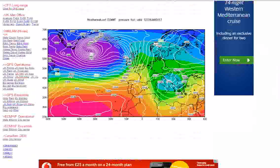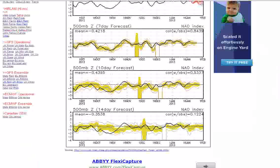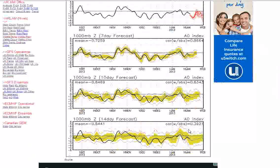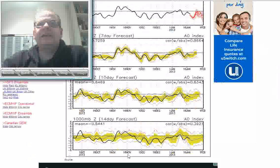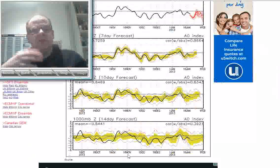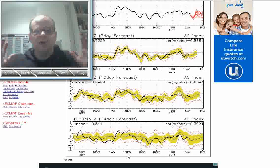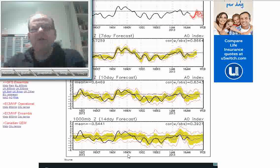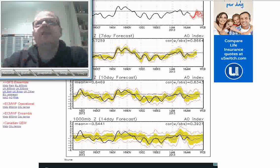If we take a look though at the Arctic Index, you can see how that comes into negative territory. This means that cold air can get down from the pole, it can drain its way southwards, and we've got a strong westerly flow, which is what we saw on the jet stream, but we're on the cold side of it. So it just shows how much cold air is coming down off the pole, and the jet is very strong coming across the Atlantic, but it's to the south of us, so we stay in these cool conditions.